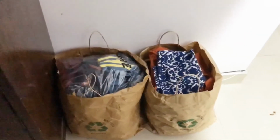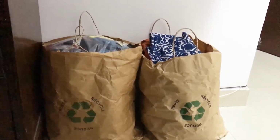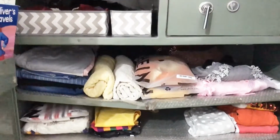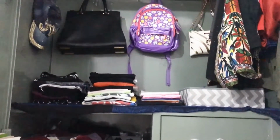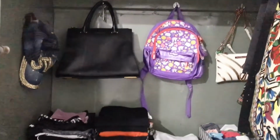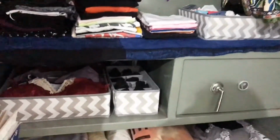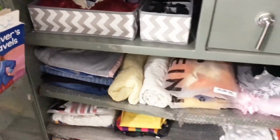And we are done. This load will go for donations at last. Anyway, so we are done with the deep cleaning and organizing. I don't keep that many clothes in my cupboard. This is only mine. So you will see most of the leggings and tops that I generally wear. That's it. Not that much stuff.